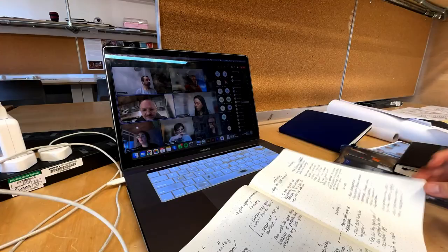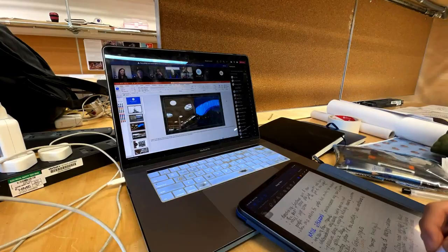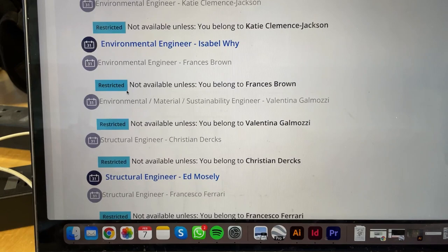So this is actually going to be the most intense and busy week of my time at Bartlett, in my opinion. Right now you are seeing a series of presentations that structural engineers and environmental engineers are giving us, in which we will select someone to have a clinic or tutorial with, discussing our project. We had to pick the environmental and structural engineer, so I picked the two that I think match me the most. And now we have those clinics this week on Tuesday and Wednesday.